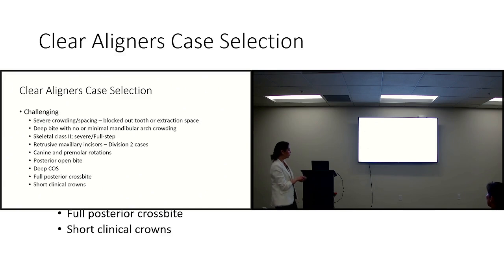If you have those class 2 division 2 cases where the teeth are really tipped back, torquing incisors is not easy with aligners. It's doable, but you need a lot of overcorrection built in. It's hard to do. If you have severe canine and premolar rotations, I still struggle with them.